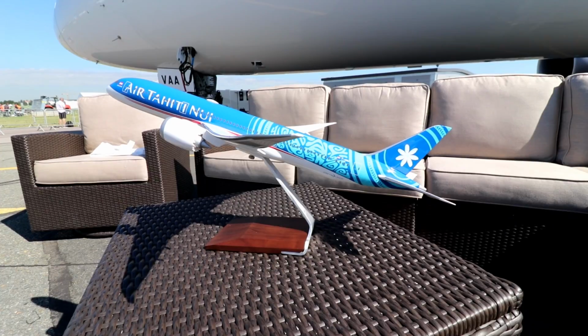Inside the show, and this is the amazing Boeing 787 Dreamliner from Air Tahiti Nui. So let's go for a walk around.